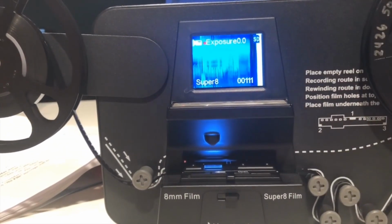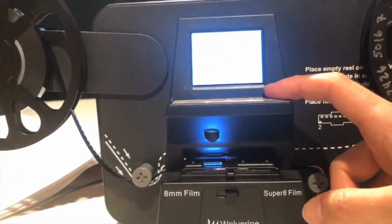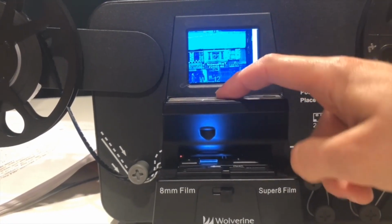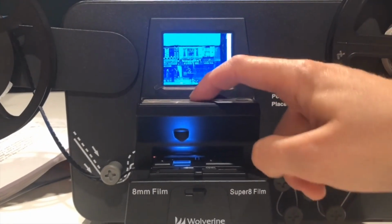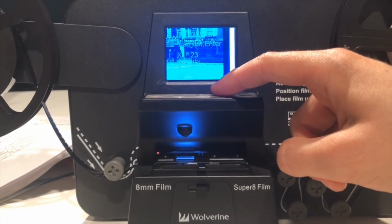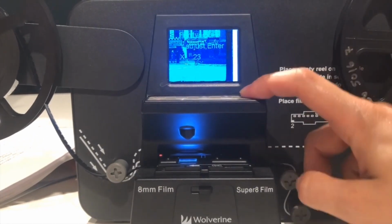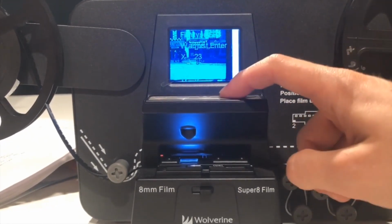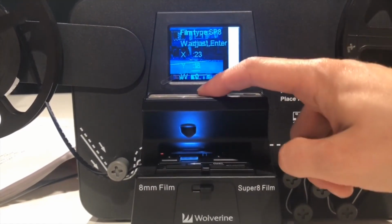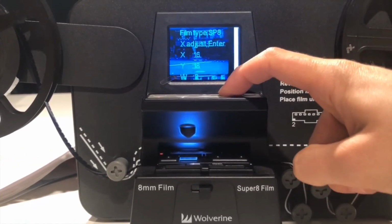So I stopped it, I went into menu, frame adjustment, and this is where you press down and up when it says Y to move the frame up. And then if you want to move the frame to the left or the right, okay, now I did it too much. Then you press enter, and then we'll go, oh wait, what is this? Oh, this is zooming out. Oh, cool. I didn't even know it did that. That's great. So if I press enter again, then it'll go left and right.